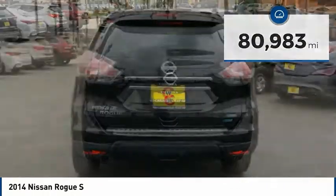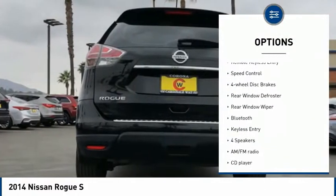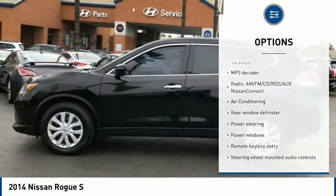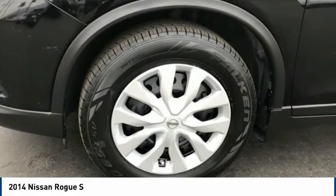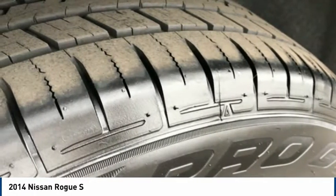This vehicle has less than 85,000 miles. Here are some of this vehicle's great options: electronic stability control, brake assist, traction control, remote keyless entry, speed control, 4-wheel disc brakes, rear window defroster, rear window wiper, Bluetooth, keyless entry. This beauty is sure to make you the talk of the neighborhood. So call or drop in for a test drive today.